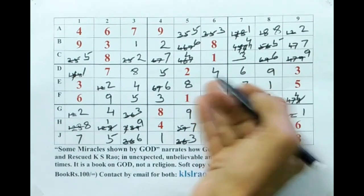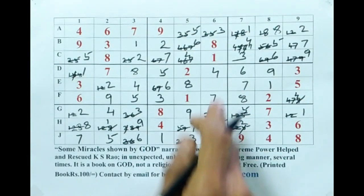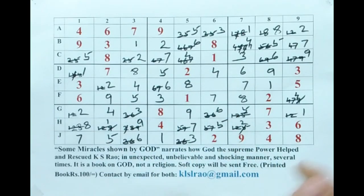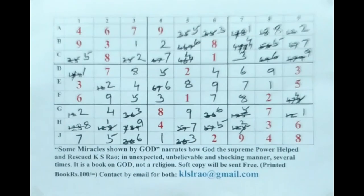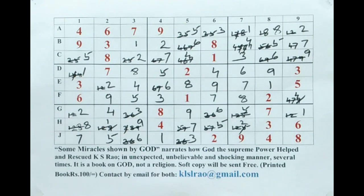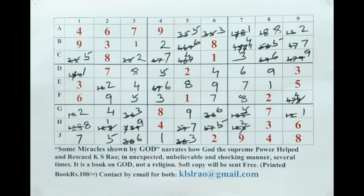Okay, we got a 7 across here. Let's put that 7 here, and probably the last number for this puzzle is number 9. I think we have done it quite a way. It was a difficult puzzle. We have solved it quite easily with the help of a few tricks.